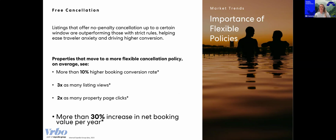Properties that have a more flexible cancellation policy on average are going to see 10% higher booking conversion rate, so the likelihood of capturing a booking when you're in search. They have 3 times as many listing views, 2 times as many property page clicks, so actually entering their page listing, and more than 30% increase in net booked value, which is the most important topic. You want money, right? Net booked value is 30% higher for those people who offer a flexible cancellation policy.